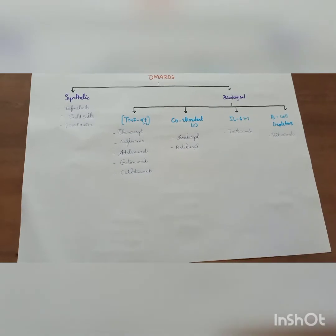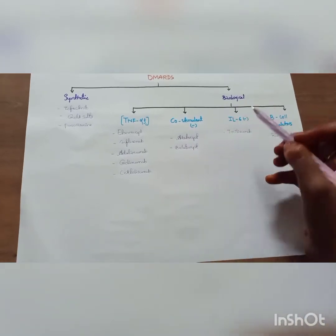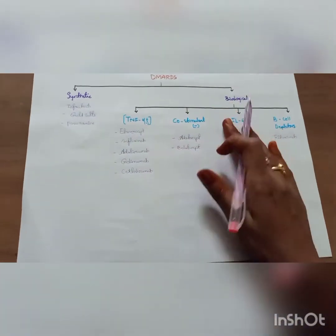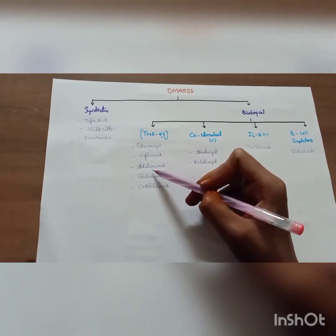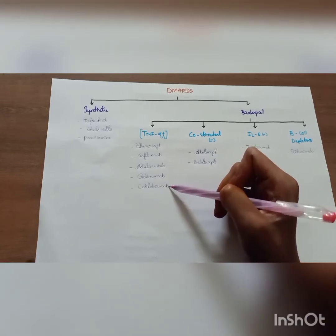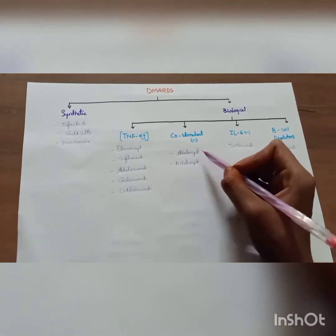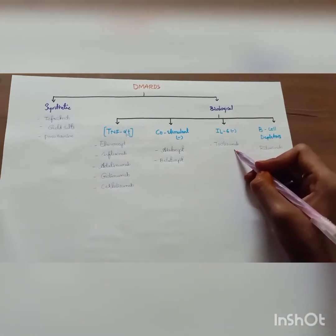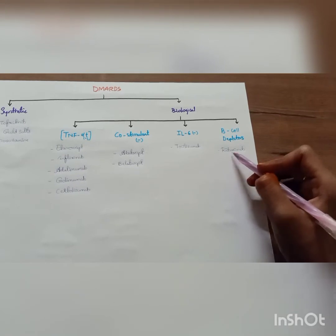Coming to the biological, we have four groups in biological, that is TNF alpha inhibitors, co-stimulation inhibitors, interleukin 6 inhibitors and B cell depleters. Okay, coming to the TNF alpha inhibitors, we have etanercept, infliximab, adalimumab, golimumab and certolizumab. Coming to the co-stimulation inhibitors, we have abatacept and belatacept. Coming to interleukin 6, we have only one drug, that is tocilizumab. Coming to the B cell depleters, we have rituximab.